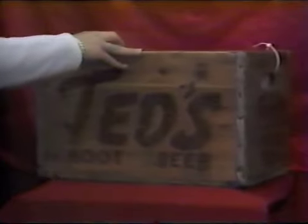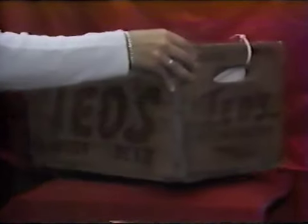Lot number 64, the Ted's Root Beer Crate. This is certainly a classic piece of Boston Americana. This is the crate that the 6 packs of Ted's Root Beer would be jammed into, sent to the distributor in this crate. Kind of a neat piece to go with your Ted Williams collection, and the minimum bid on this is $100. And lot number 65 is the companion piece.